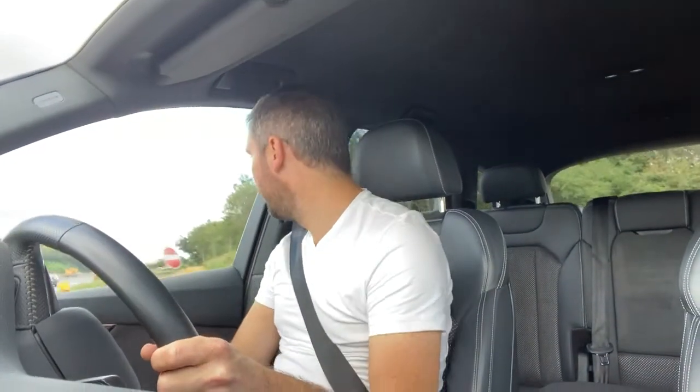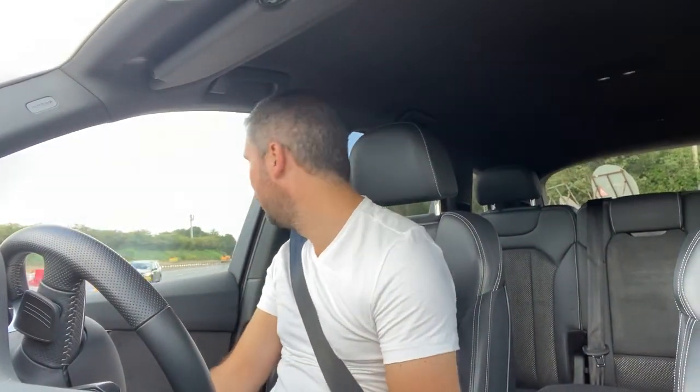So what we're going to do now, just about to come on to the main road. I'll just show you a little bit of its performance. So we're just in normal mode now, but if I put my foot down a bit, there's 30, 40, 50, 60, and that's not even foot on the floor. So it's got more than enough oomph, or power I should say, than probably what you're ever going to need. This is 50 miles an hour, now we're on an A road.